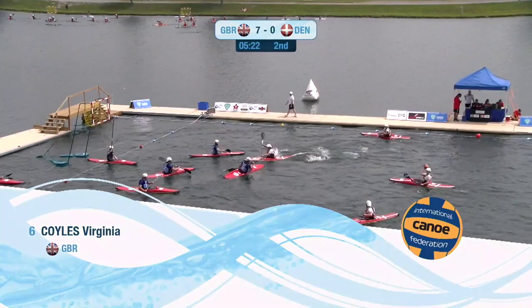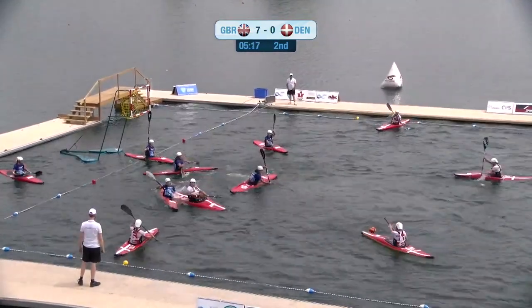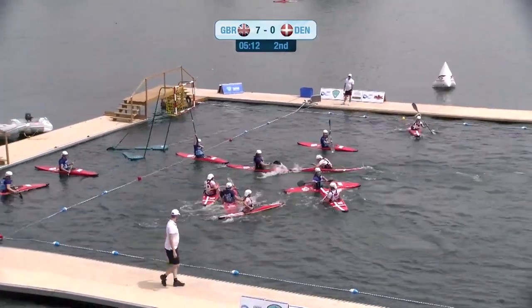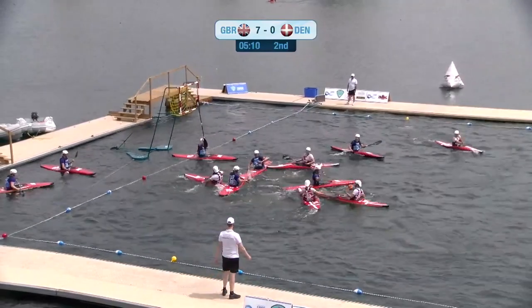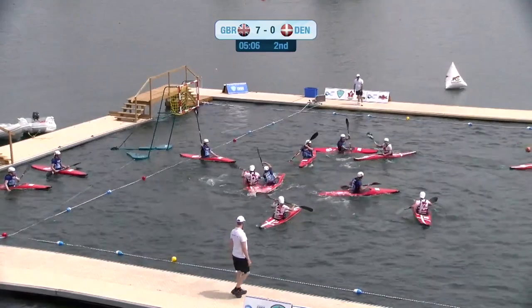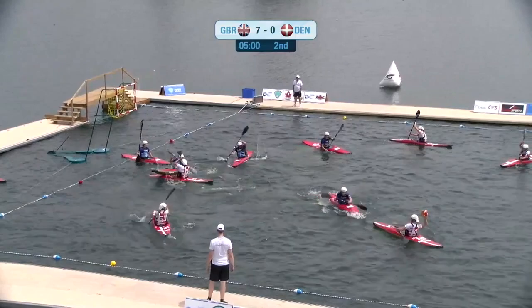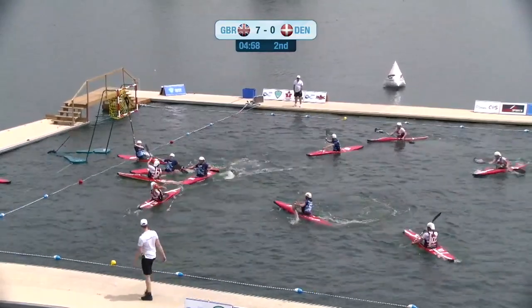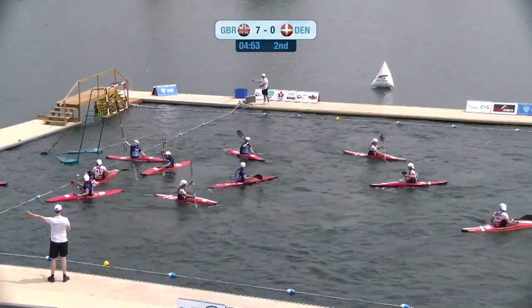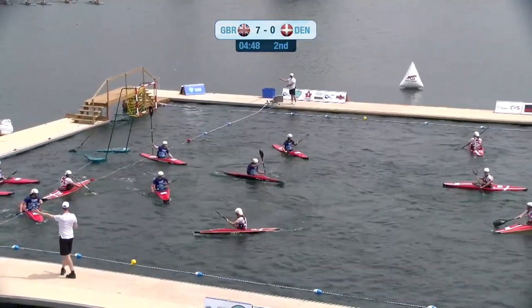Louise Nielsen with the ball for Denmark. She goes to her left to Michelle Nielsen. Michelle Nielsen still with the ball, and now she's going to go to Sarah Anderson. Back to Nielsen. Weinreich, back to Nielsen. Back to Anderson. She has room. Fakes the shot, trying to find a teammate in the middle. That was Jensen, and it's going to be Danish ball off of the deflection by Great Britain.